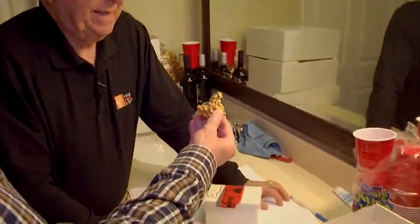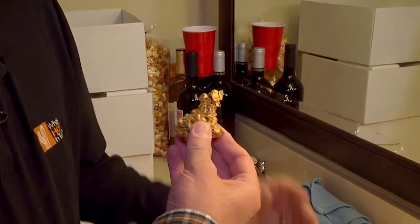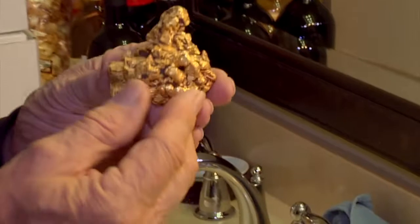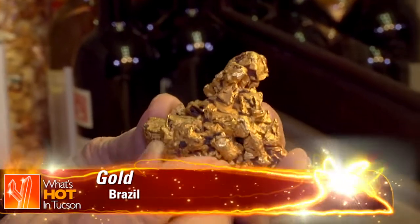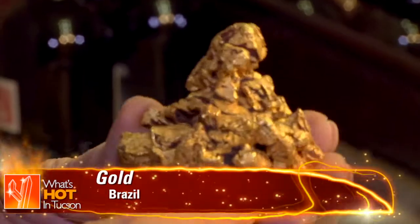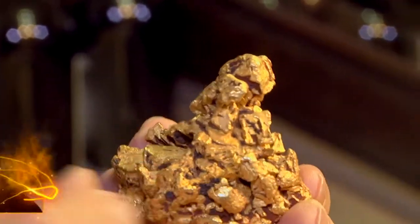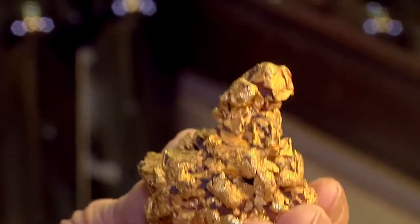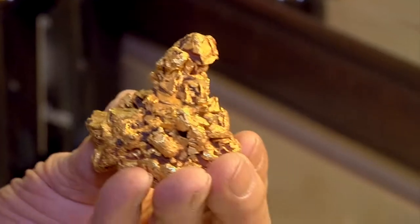This is gold from Brazil. You don't hear much about gold from Brazil. Way back in the days, and then when they found that one big deposit that they open pitted. But you don't see any of that on the market. The reason I showed that to you is because Brazilian gold is not often seen on the market.